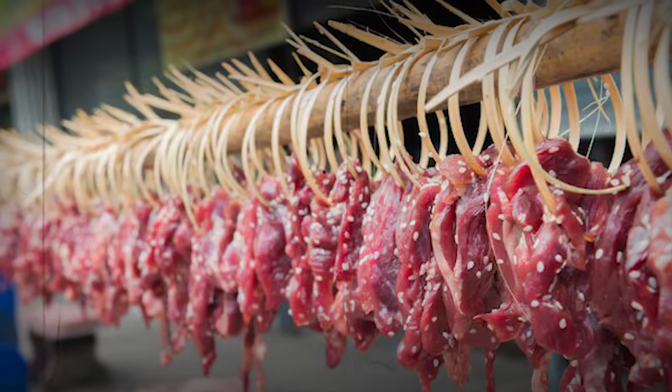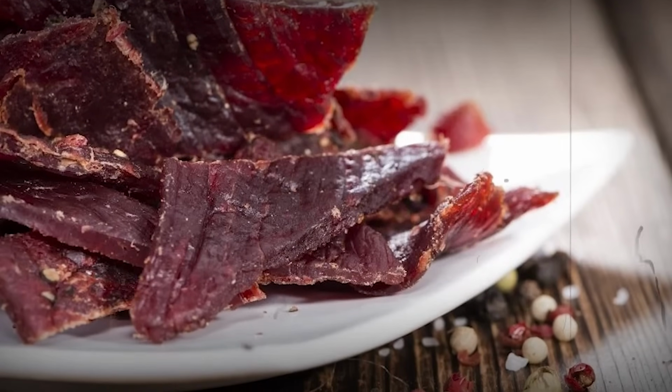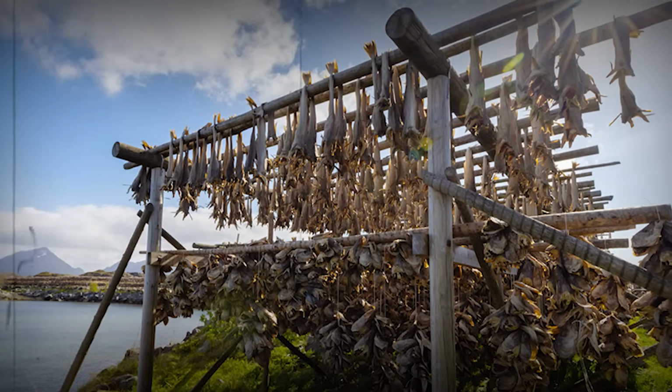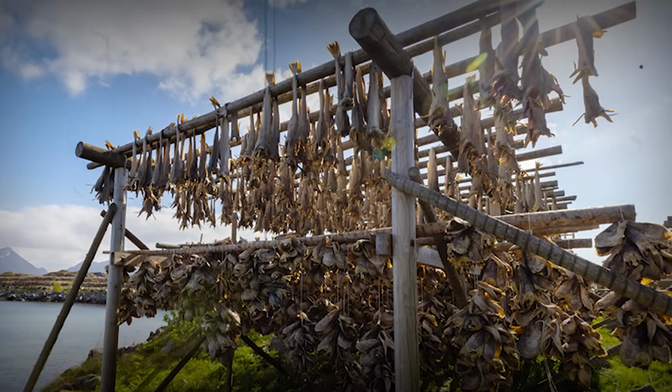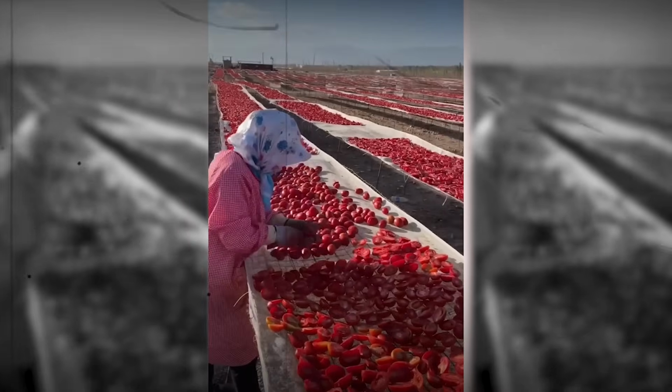Meat preservation also relied on sun-drying, with families making jerky by salting thin strips of beef or venison and leaving them out to dry in the open air. This method removed moisture, preventing spoilage and making food last for months. Today, sun-drying is still a trusted preservation method.